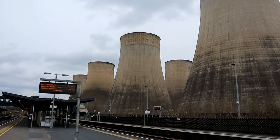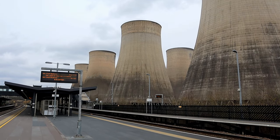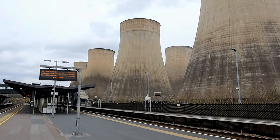I'm going to see if I can get you a good shot of the cooling towers, because I've seen these whilst on the train quite a lot, and I've always thought they were quite impressive. They're even more impressive in person. They're flipping enormous. Take a look at this. I think these cooling towers are amazing. A feat of engineering. Some people may say I'm over-enthusiastic about them.